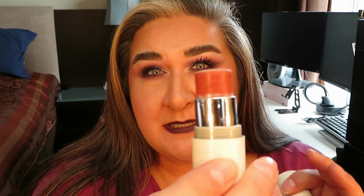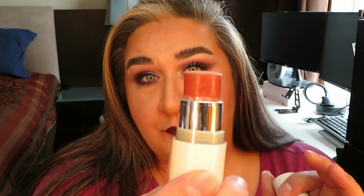The next item I have is the Ilia Multi-Stick. You can use this as a cream blush or a lipstick, which I'm sure you can pretty much do with any of your lipsticks. I have used it a couple of times. It's okay. It's not something that I would probably put on my lips, but I still have a lot left. I've only used it maybe twice-ish.